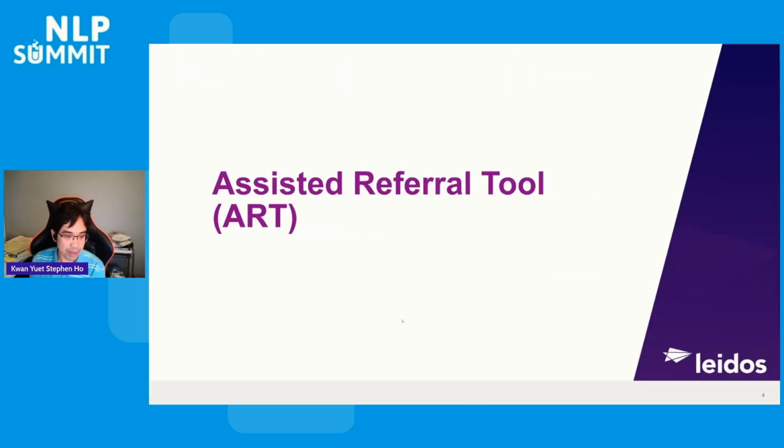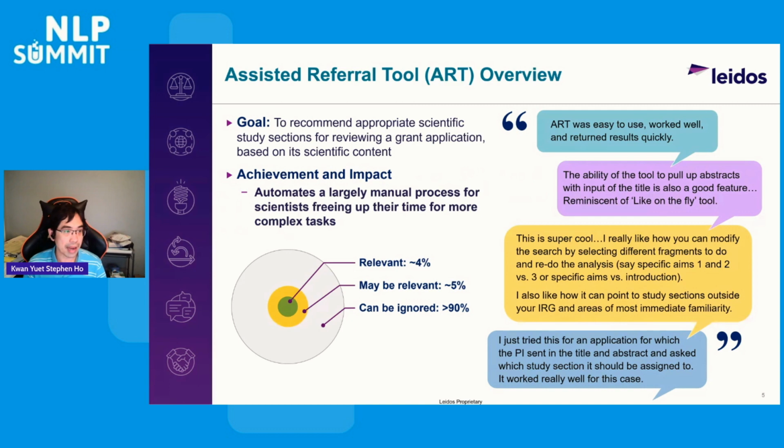So first of all, let's talk about our first example, the assisted referral tool, abbreviated as ART. ART is an NLP tool that recommends appropriate sections for reviewing a grant application based on the scientific content it carries. By sections, I mean scientific study sections. You can see it as a type of science that the grant application is on. It may be bioinformatics, immunology, high performance computing, systems biology, etc.